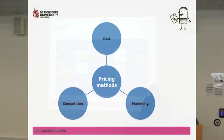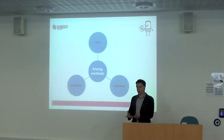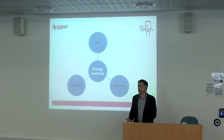So getting to the kind of meat of it, how do we price? How do we work out how much our items are going to be? Well, there's three methods. Cost-orientated pricing, competition-based pricing, and market-based pricing. So one looks at how much does it cost us to make. We add a little bit of a profit margin, and that's what we're going to sell it at.